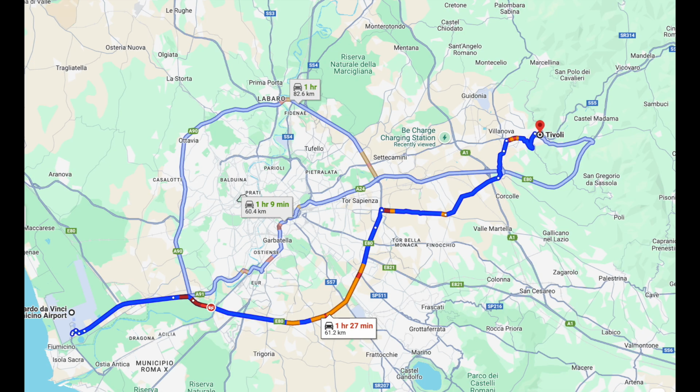So we drove the car from the airport to a little town called Tivoli on the other side of Rome. We are very hungry at this point, so we've tried to find somewhere to eat on the way. So we're about 40 kilometers from the airport on a motorway going from Rome Airport towards Tivoli. That's where we're going to stay, in Tivoli. I think it's about 30 kilometers from here, whatever.